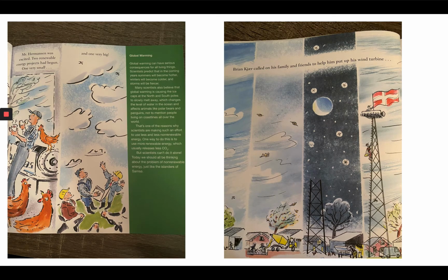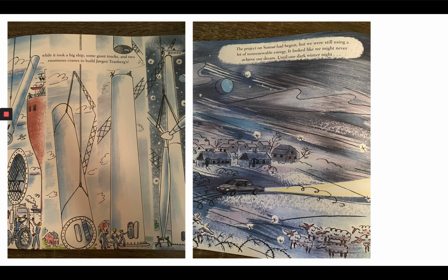Mr. Hermansen was excited. 2 renewable energy products had begun, one very small and one very big. Brian Kjar called on his family and friends to help him put up his wind turbine. While it took a big ship, some giant trucks, and 2 enormous cranes to build Jorgen Tranberg's, the project on Samso had begun, but we were still using a lot of non-renewable energy.